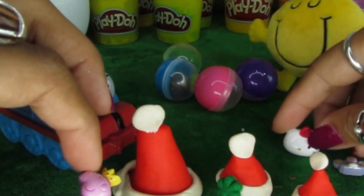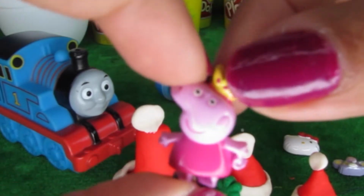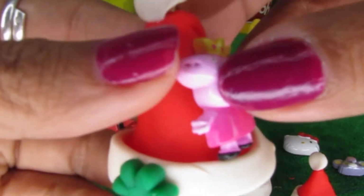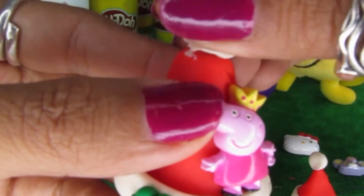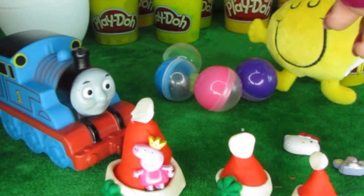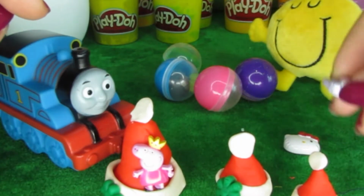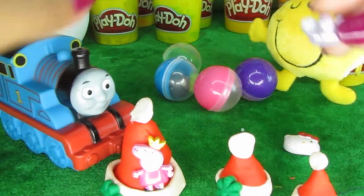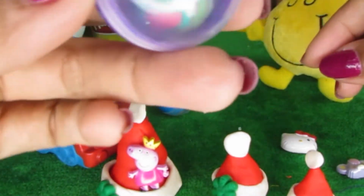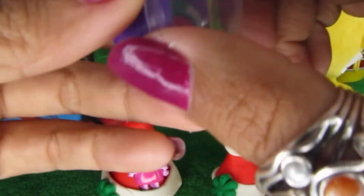Let's put this on the side. I think this will look fantastic on the Christmas hat. That's cool. What about this one? Let's see, what else have we got out here to choose? Is that a ball?